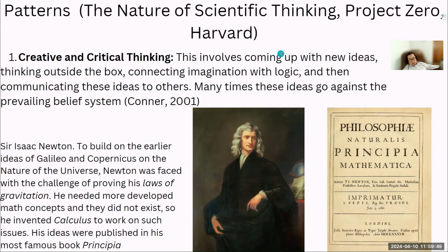Math is a language of logic. Math, he cannot prove wrong. And the math system was not good enough, so he created new math, a new branch of math, to calculate his idea: calculus. And you see that during that time, Isaac Newton was still more a natural philosopher than a mathematician. But that's how you do it. You think outside the box, and you create the tools to do it. And everybody can do it.